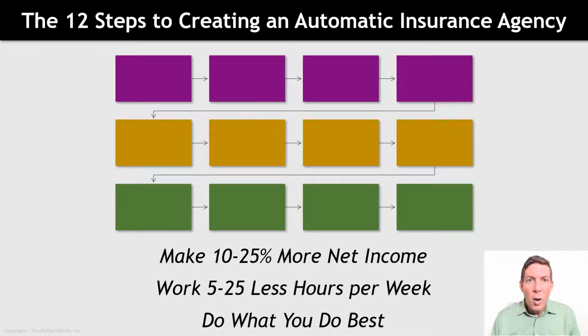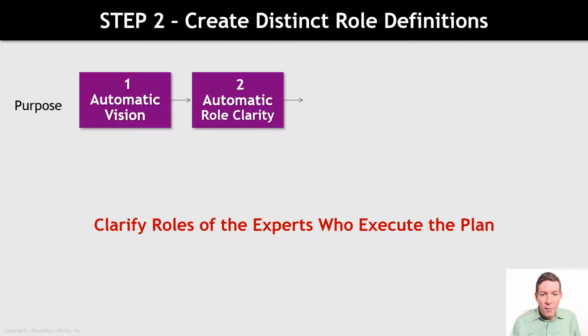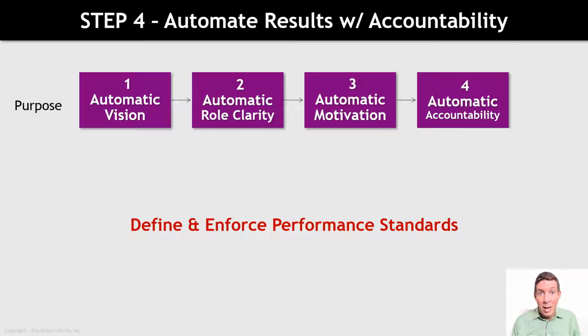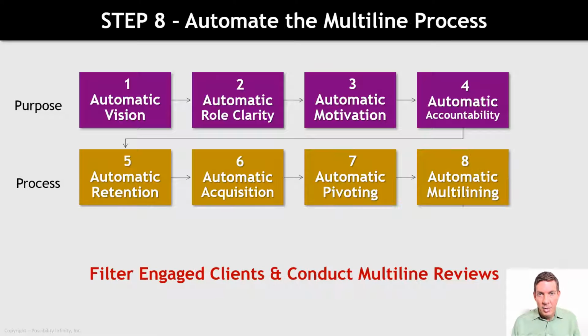Most agency owners want to be as profitable as possible, as quickly as possible, but they often don't know how to do this. Like the recruiting, this is one of the reasons we save this piece towards the latter part of the process, unless there's something drastically going wrong in the agency. We get clear about our purpose, our vision, the role clarity, how we're compensating people, how we're holding them accountable. We next get clear about our sales processes for retention and acquisition and pivoting and multi-lining.